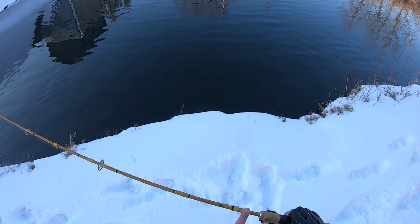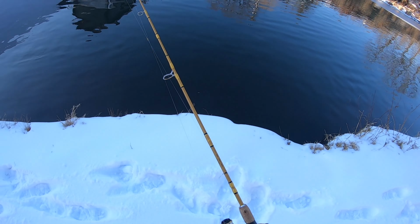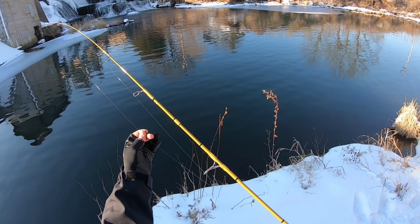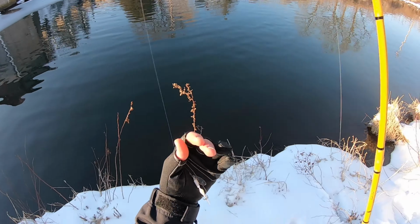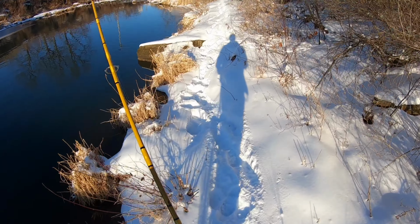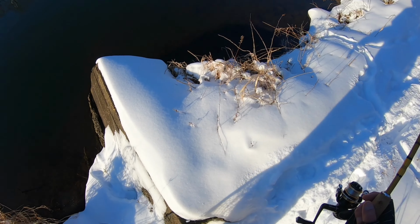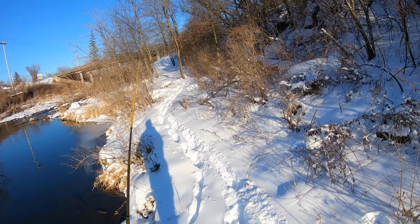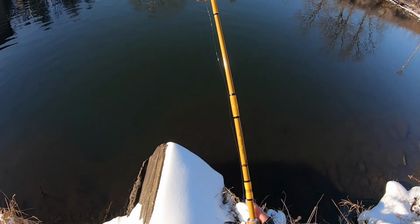So yeah, we have my 6 foot Eagle Claw spinning rod, my Dawa Sweetfire 1000 reel. I have 12 pound fluorocarbon as my main line. I have a leader of 6 pound fluorocarbon, the barrel swivel to prevent line twist. Exact same lure, just a little bigger. Yeah, 1/8. I'm gonna get out on this rock ledge here and cast from that. Or at least get up on it. Perfect. Oop, got snow on my reel.